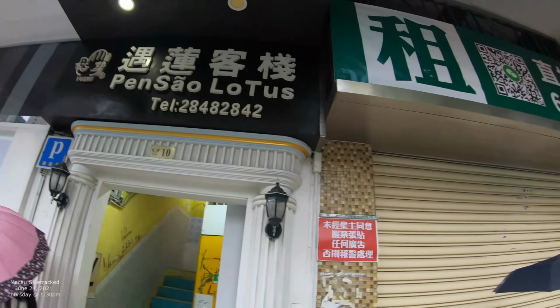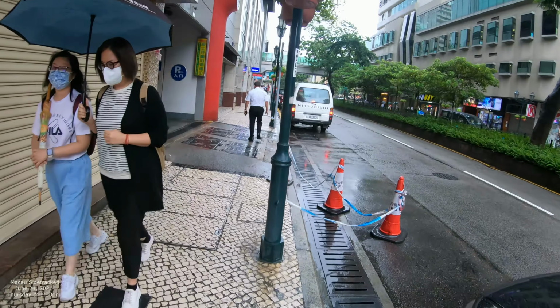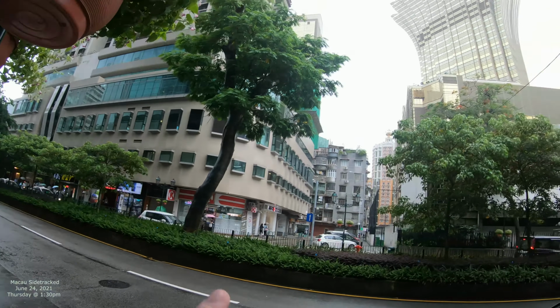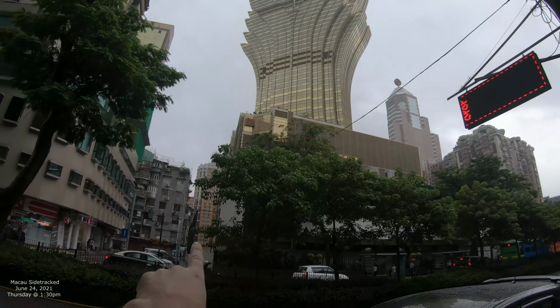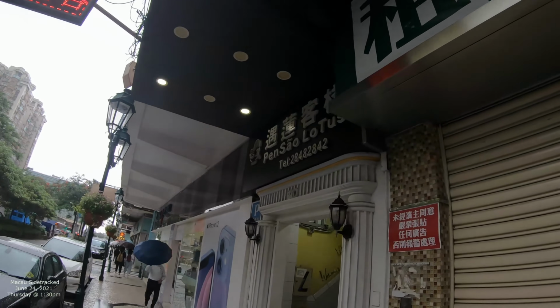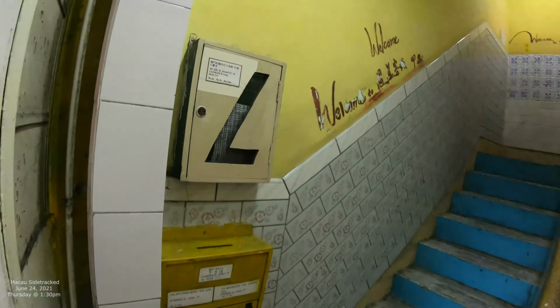Okay, here we're at Pensa and Lotus. We're on this kind of black and white tiled street, and that's Praia Grande, and this is Grand Lisboa right there. There are some casinos here, Grand Lisboa and Lisboa, a lot of casinos over there, and this is a little pension house called Pensa and Lotus. Let's just walk in and take a look a little bit.